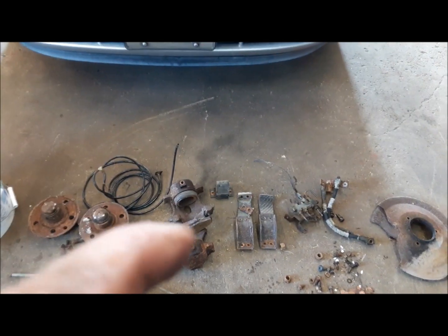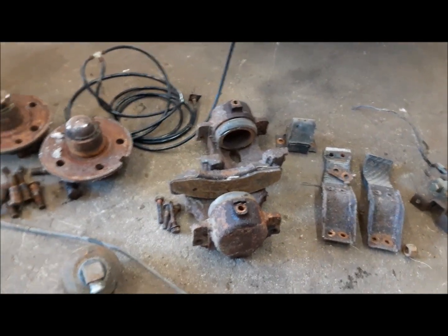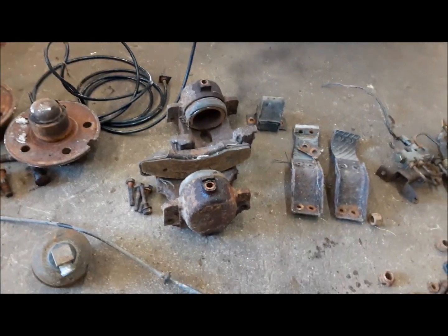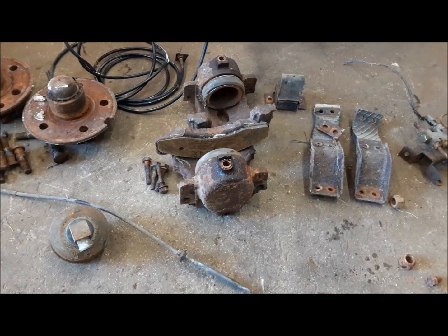Well, it's a pretty good load of stuff. We got the hubs. I got the calipers from it, just to have for spares. Like if I get a sticky caliper, I have to take the one off the car, fix it, and put it back on. Now I've got this pair. I'll clean them up, I can overhaul them, wrap them up, and I've always got them.